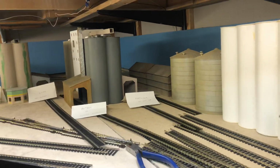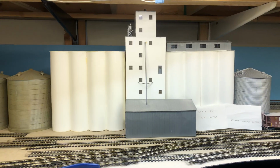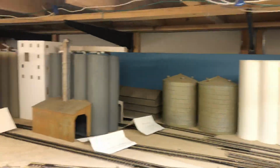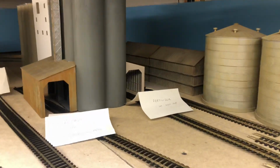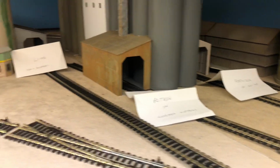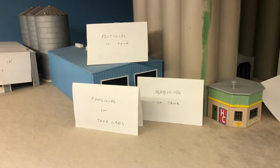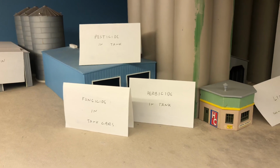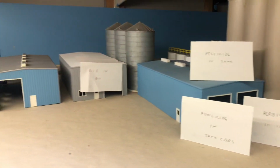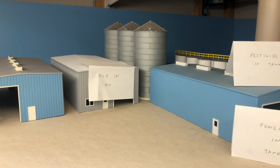My idea was that a bunch of farmers got together and renovated this grain elevator, and they wanted to have more operation. They wanted to serve all the farmers' needs. So what I was thinking, the farmers get fertilizer in, which would go in over to the right here, and they would get potash, lime, herbicide, fungicide, pesticides. I really need to look up my ag chemicals and see what they would actually get in a tank car or they might get in a box car. They might also get seed. So I thought they might get seed in box cars and sell that to the farmers.